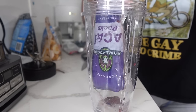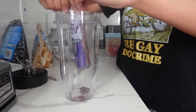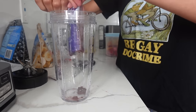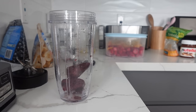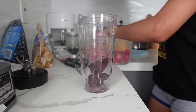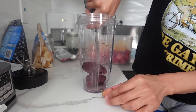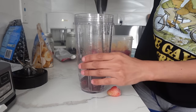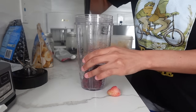Let you guys see. Just get it out. This is really messy because I think one of them burst in the package, so there's acai everywhere already. Now, while it does look interesting, it's gonna be amazing. Got our acai. Then, gonna get my bin of frozen fruits, and I like to add a couple little strawberries. Oh, that's still pretty. You just want this pretty broken up so that it blends pretty easily.